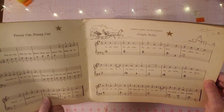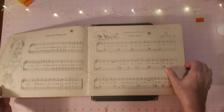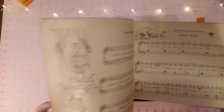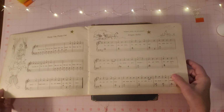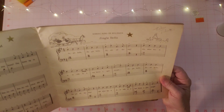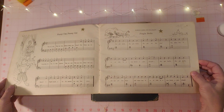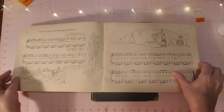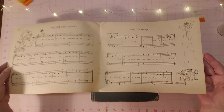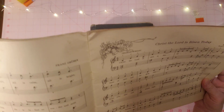But this is a beginning, this is first song. So this is a beginning, learning how to play the piano type of piano book. It's got some nice little pictures here, and it's in really good shape. A little writing here and there. This writing is in pencil. I don't know if it says, take through. I'm not sure what that says, but I just wanted to take some time here and flip a little bit and let you see the beauty of these books. Here's a Christmas little decoration on this page.